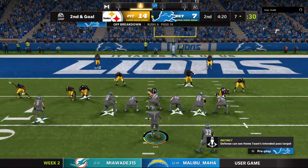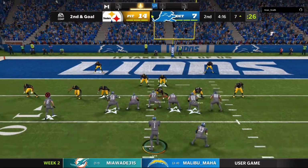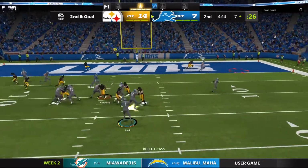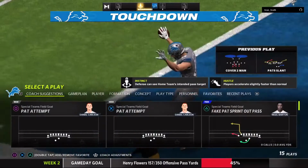Tackling's obviously critical down near the goal line. That was great work there to make the hit behind the line and make sure he doesn't get any further. Did a really nice job wrapping up. Looking for Hockenson, and he's got him. Touchdown, Detroit.